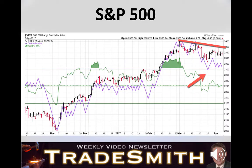So as you can see, I called this market perfectly. I told you it was going to sell off. It's sold off, but it's just been staggering lower. We've moved from a little over 2,400 down to about 2,320. That's only a few percent. That's no big deal. That's all I was looking for. I think we still have more to go to the downside. We're going to challenge those lows at 2,320, and there's a good chance that we're going to actually break down through that.